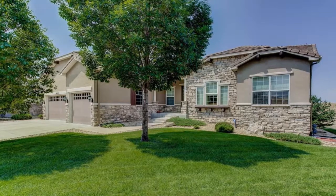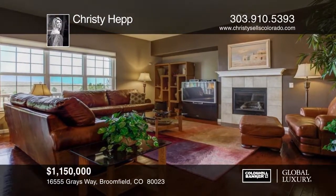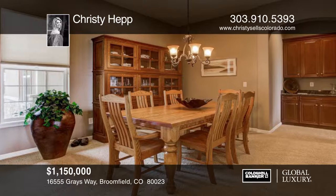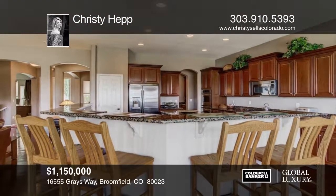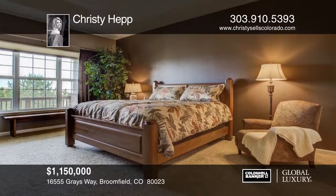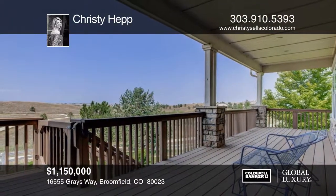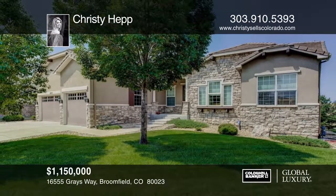You'll enjoy unobstructed mountain views in this immaculate home in popular Anthem Ranch. This beautiful ranch-style home is located on a spacious cul-de-sac lot. The large covered deck provides wonderful outdoor living space to enjoy the Colorado mountains. Anthem Ranch is an award-winning 55-plus active adult community with over 48 miles of open space trails, over 100 clubs and resort-style amenities, including indoor-outdoor pools, a weight room, fitness classes, library, and more. Learn more with your call to Christy Hepp.